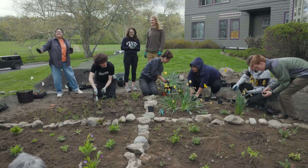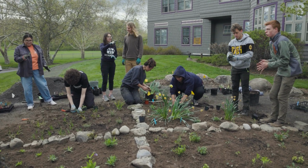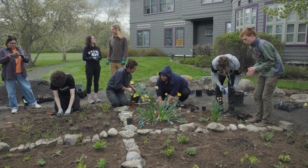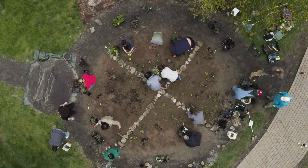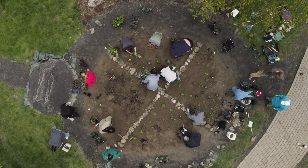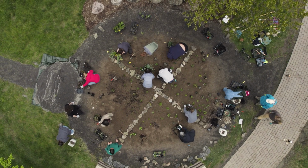All we had to do was put them together, and they took the lead in so many different ways, whether it was the Learning by Leading team or the Indigenous students, in deciding conceptually how it was going to go, the plants that were going to be incorporated, and how we were going to do right by honoring both communities.